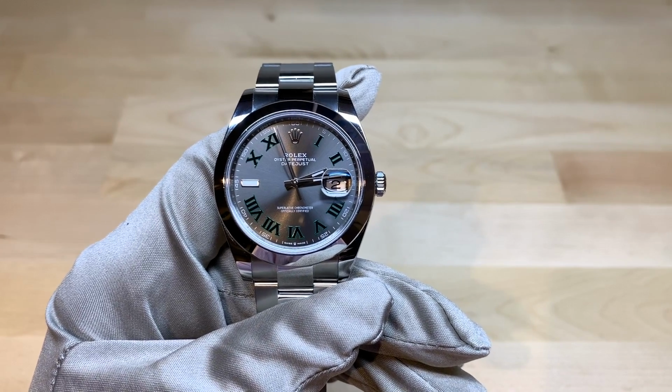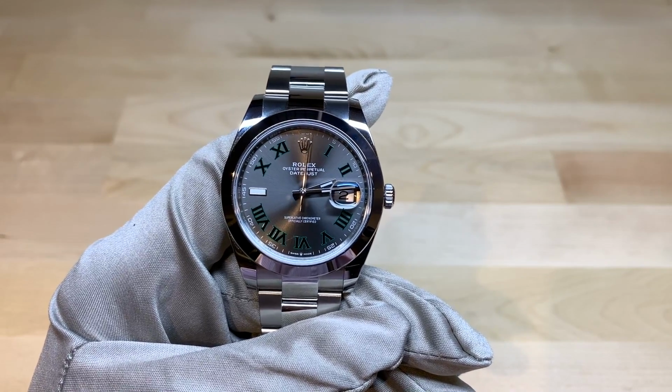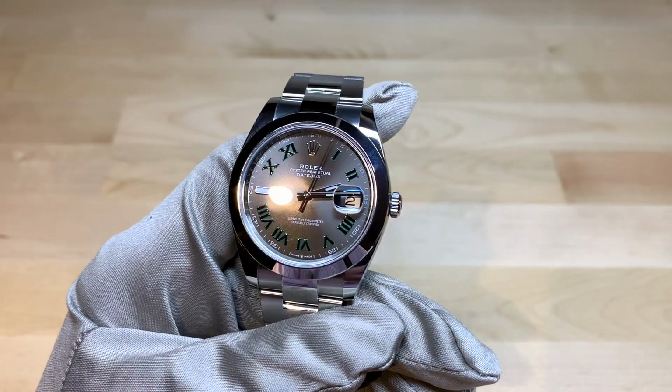Today we're taking a look at the Oyster Perpetual Datejust 41 with the slate gray and green Roman numeral dial.